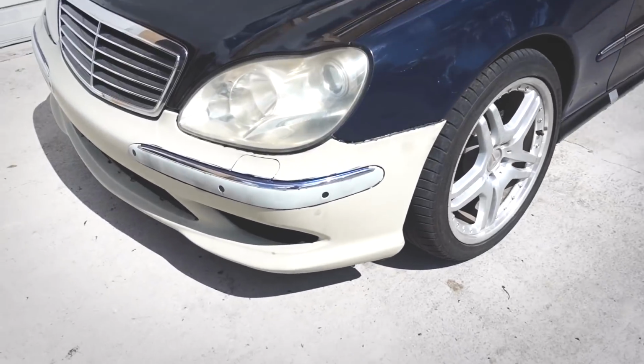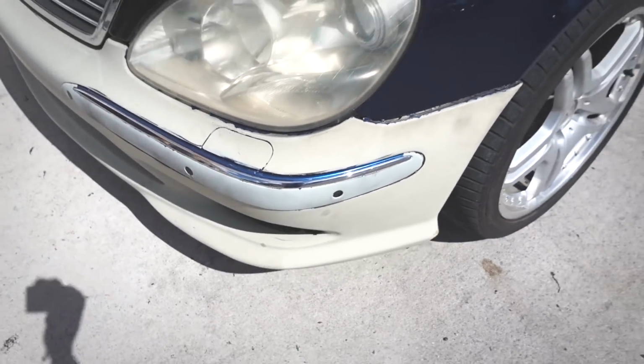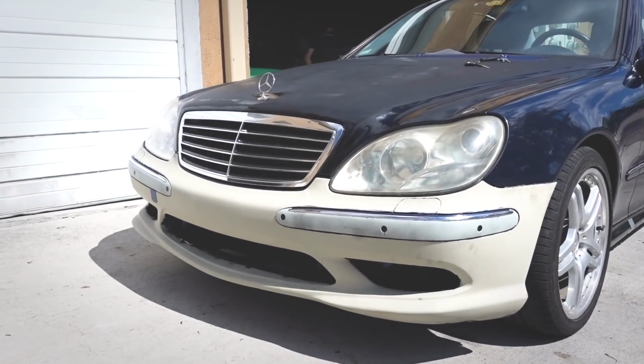So the car's here, and it is a little worse for wear. The bumper came off. So we have to figure out a solution for that. Buy a lowered car, they said. That'll be fun, they said.